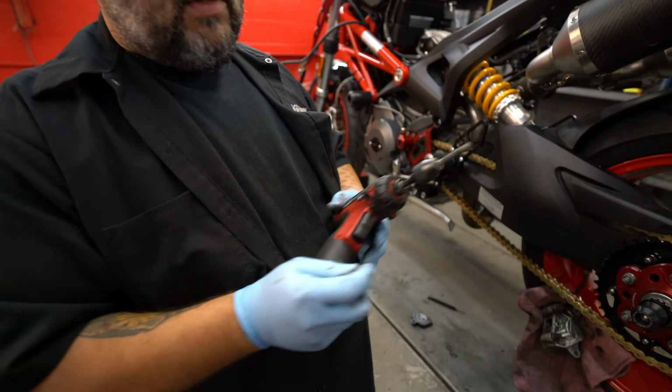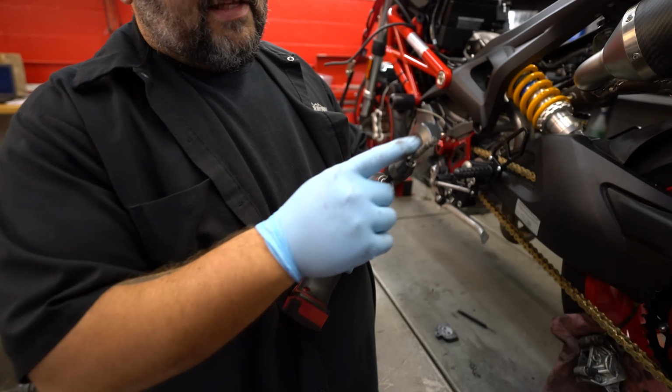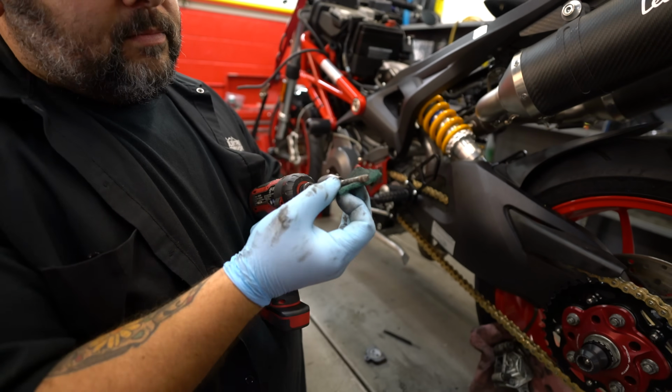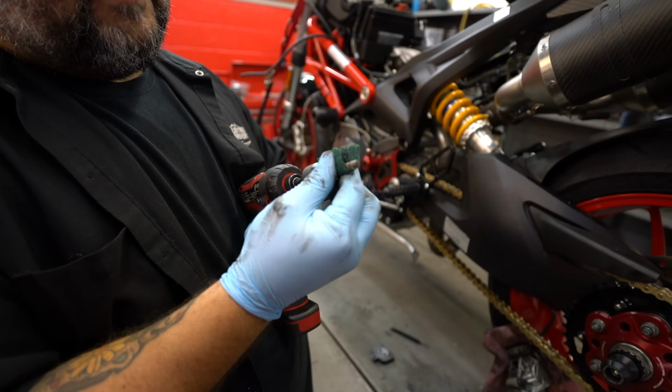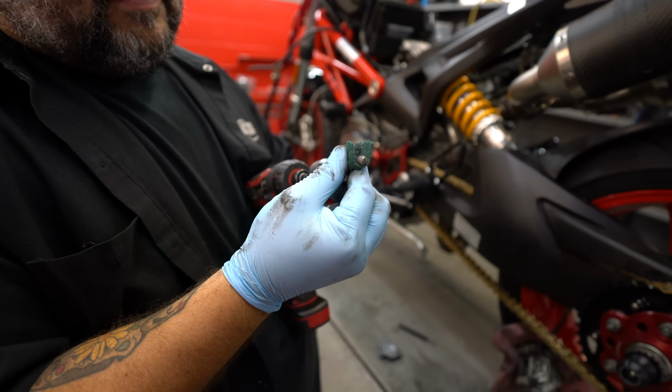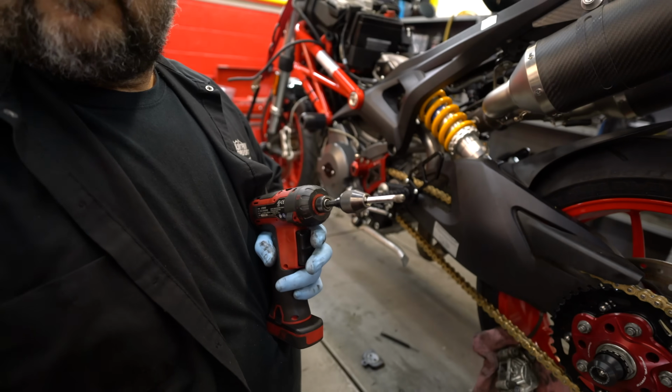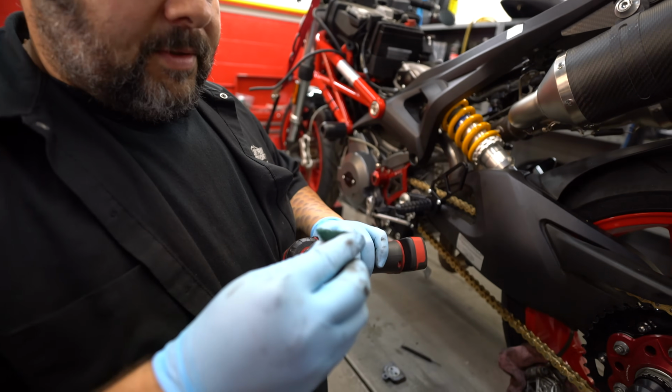So all the corrosion on this pin obviously made it a little difficult to get it in and out. Lightly put it into your drill mandrel here, and a little bit of Scotch-Brite, and now it's clean.